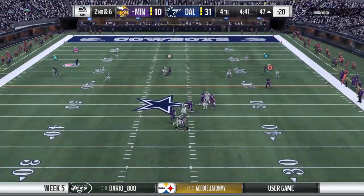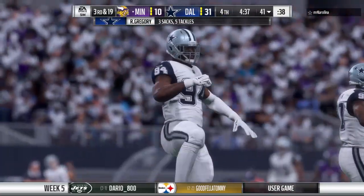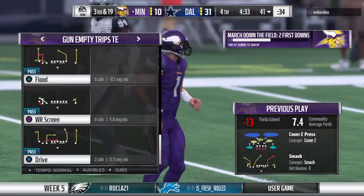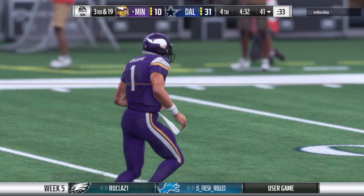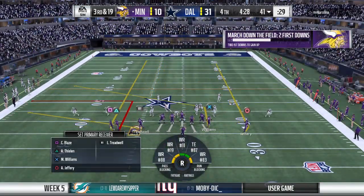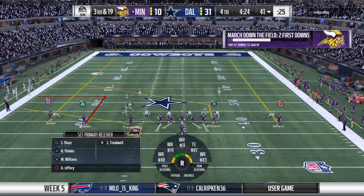Looking to throw. And no escaping this time as he'll go down. They got him for a sack. Randy Gregory bringing the pressure again, and that is his third sack here tonight. The Vikings on third down. It's been a problem. Just 1 for 7 thus far. This will be 3rd and 19.